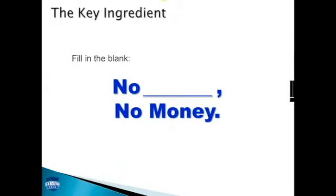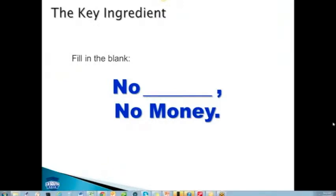Fill in the blank. You guys can practice your chat board here. No blank, no money. What do you think the answer is there? Maybe I'll unmute you guys for just a second and you can shout out some answers. You've got Deira says no credibility, no money. Anybody else? I was going to say credibility. Credibility? Okay, anybody else? What about opportunity? No opportunity? Okay. Darian says no credibility. Anybody else? Yes, if you don't have a good opportunity, then you can't get any money.